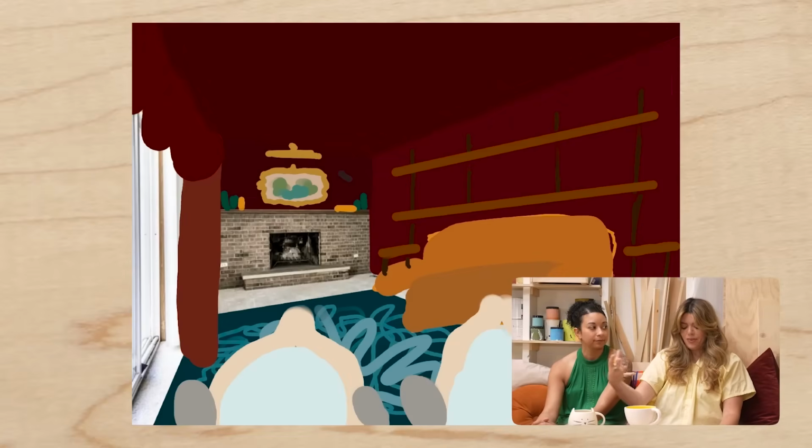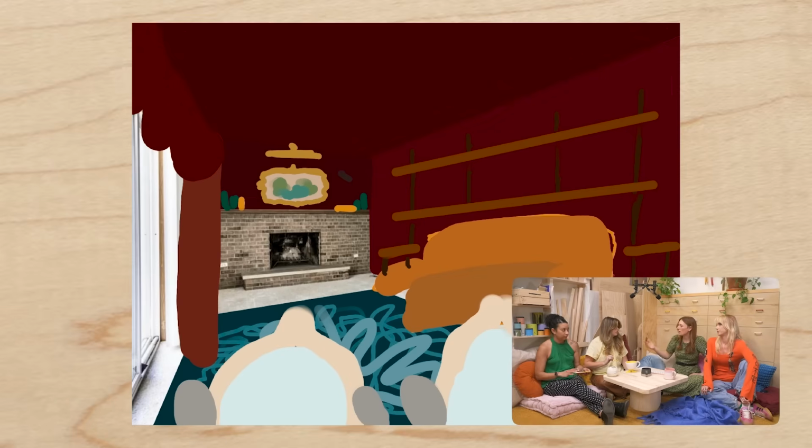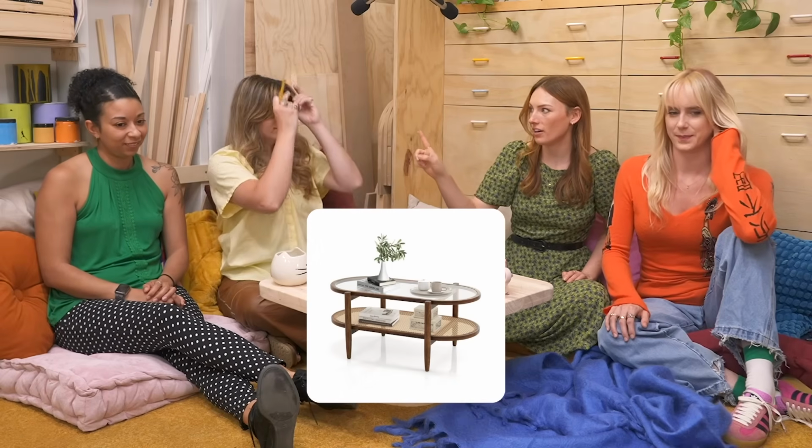Girls, do we think that we have enough mid-century in here? Well, as the mid-century expert, what would you add? I would do a more mid-century feeling coffee table. Okay. What was going on in the mid-century in France? Really good question. Rattan. I like that. Rattan is in both eras.